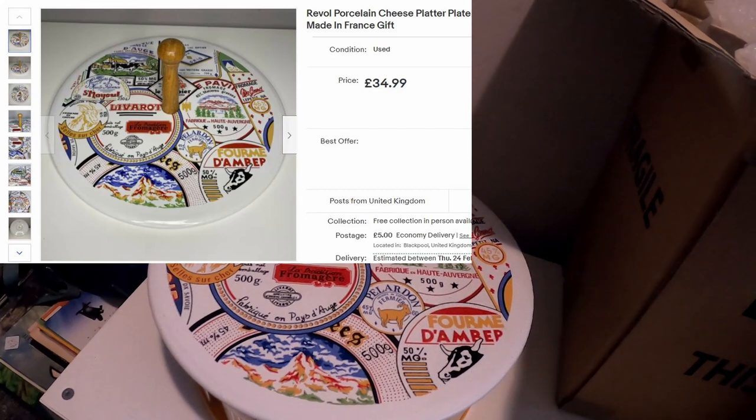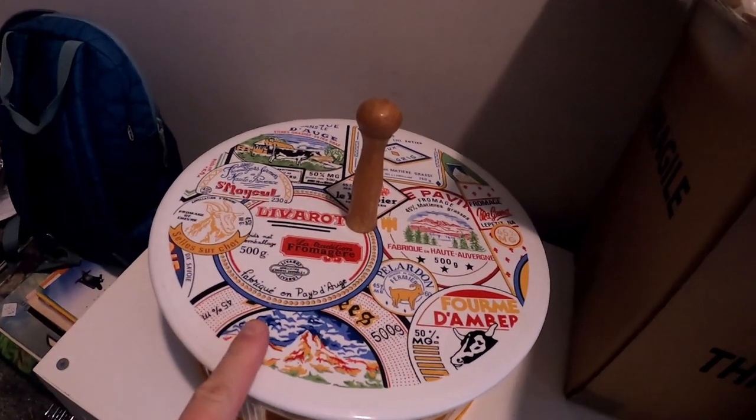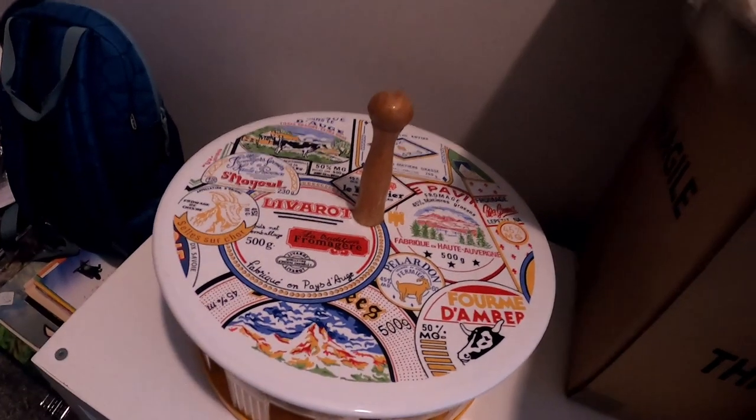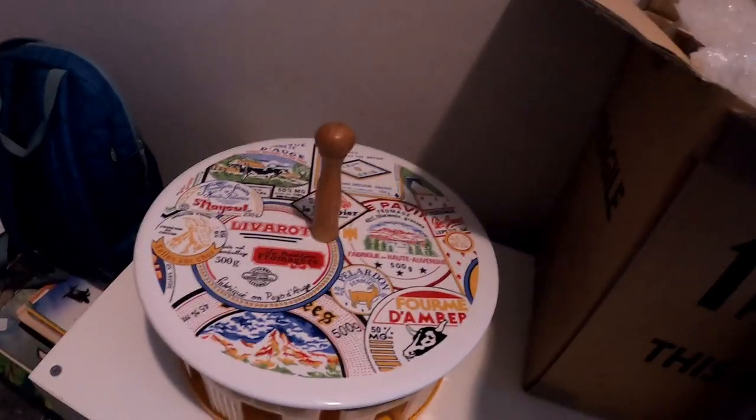I don't think it's probably going to be worth quite that much. I'm thinking more 20 to 25, plus postage on top. So all said and done, £20 profit, something like that. That's what I'll be aiming for.